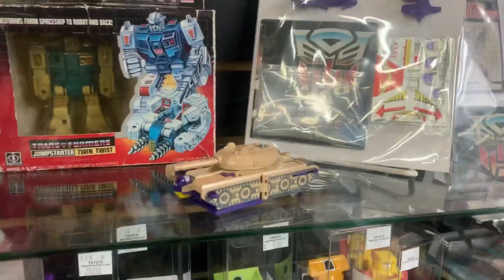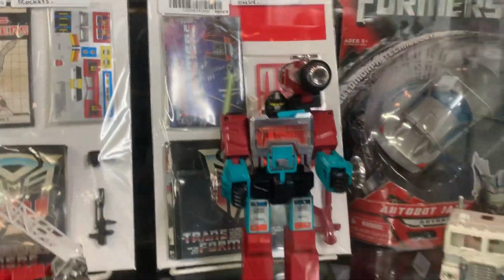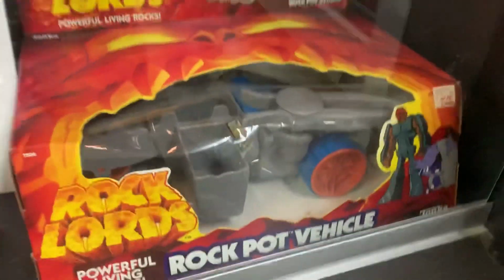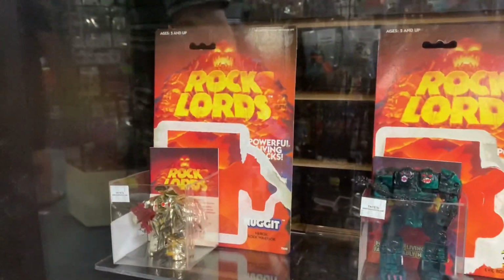Got some Transformers here with all their stuff. So he's got it in bags behind them. All the stuff that they come with. And then a few loose ones that are just the figure itself and nothing else. No accessories or whatever. And got some Rock Lord stuff. I never see these vehicles in the boxes. It's just amazing to see them in the boxes.